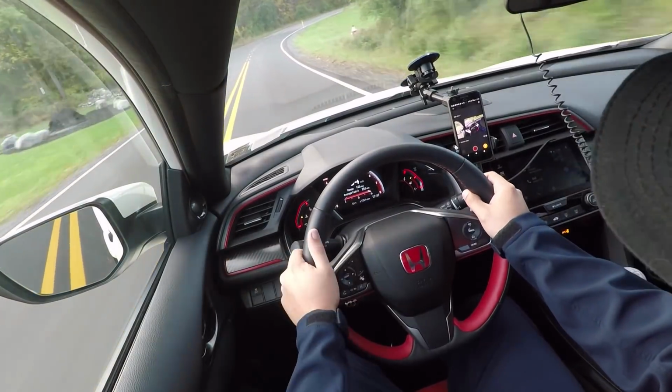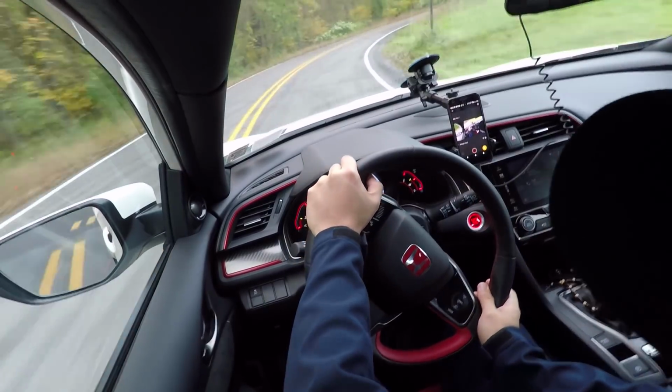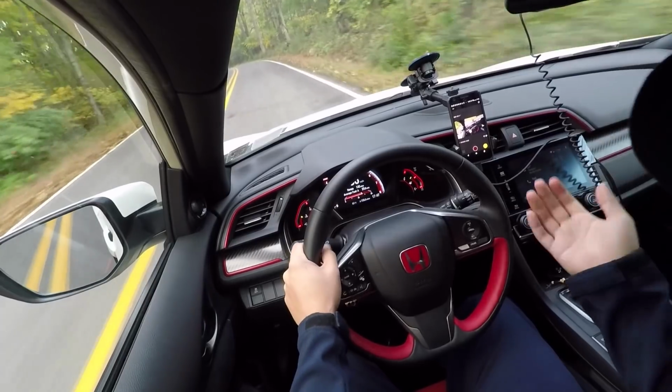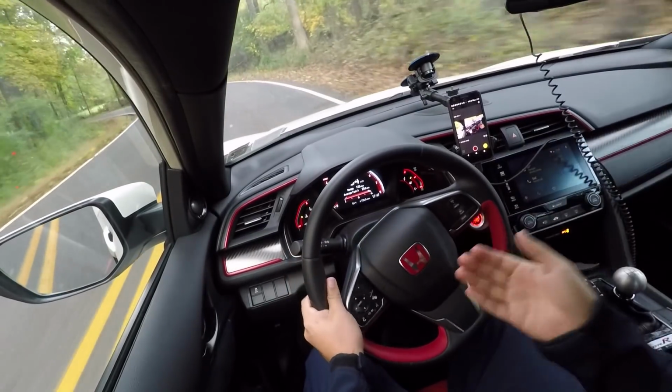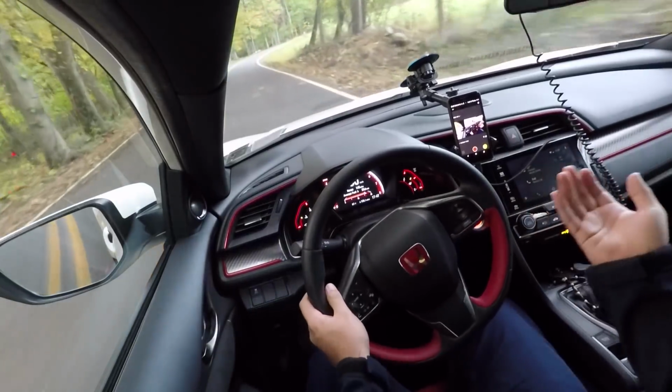Now we're coming to the end here, so we have two more, and the next one is don't downshift without rev matching. I've seen a lot of people do it. Most people that I know who own manual transmission cars don't bother rev matching when they downshift. So what does downshifting without rev matching look like?